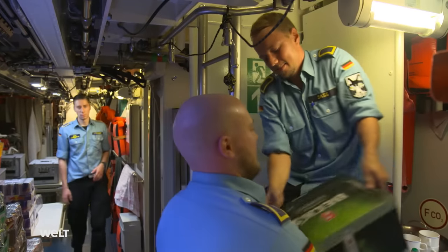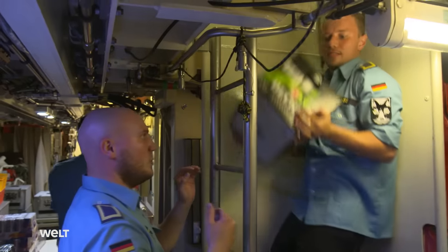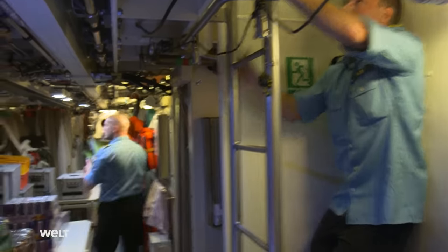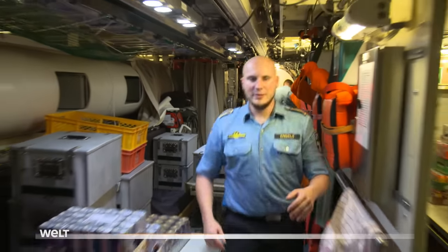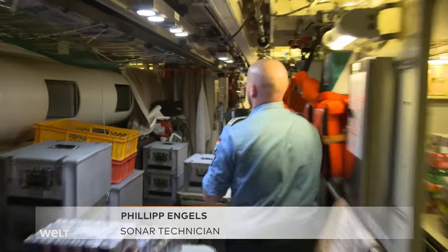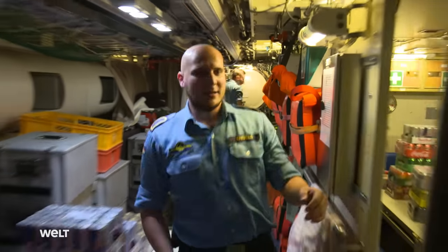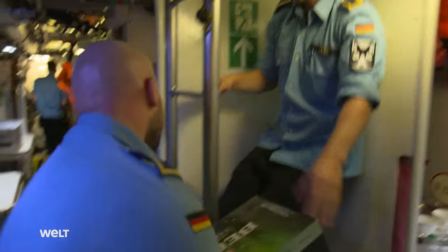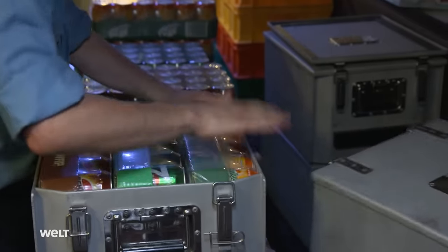A number of crates of beer are also stored on board, referred to affectionately by the crew as Wachblase, or watch relief. You can have a beer occasionally. Theoretically, every soldier is entitled to have 2 bottles of beer a day, but they rarely do. Hardly anyone drinks beer at sea, and it has to be sanctioned by the commander anyway. Nevertheless, sonar technician Philip Engels looks forward to having the traditional beer on arriving at their destination.